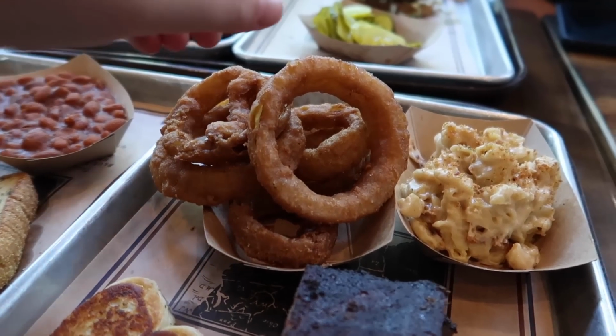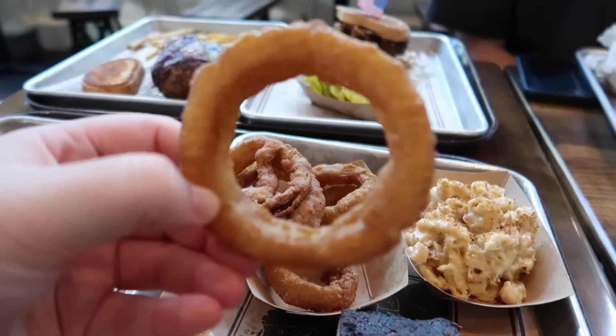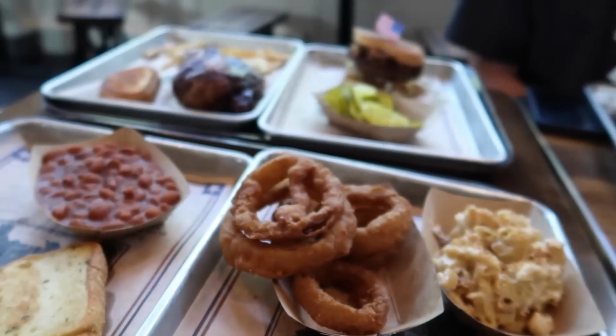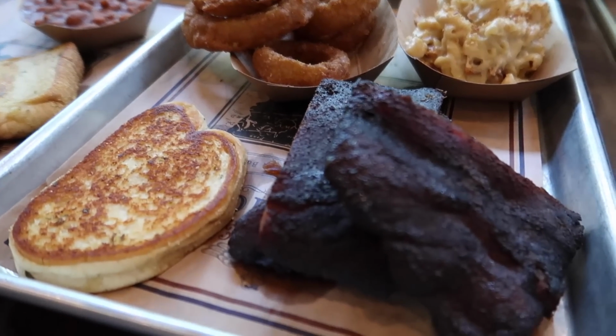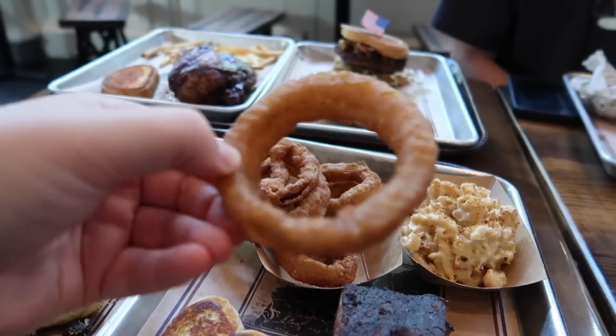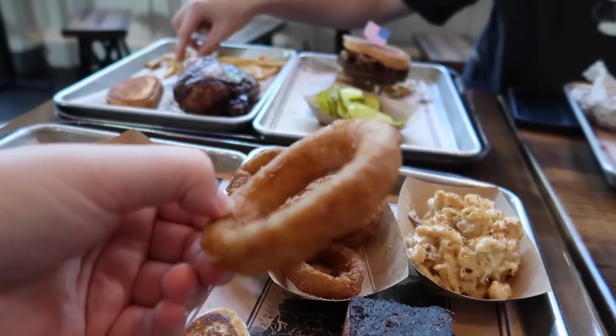Let me grab one of these onion rings here. And you used to actually be able to choose onion rings as your side for any of the meals. So with each entree, you get one side. I guess they took the onion rings off of the menu for that, so I had to order them separately, but you used to be able to get them as your side.